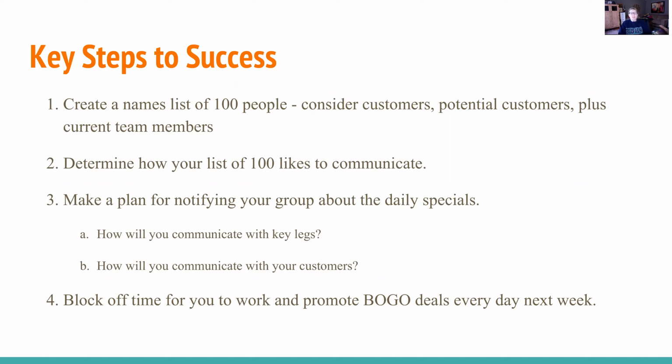So you can do something like that, like BOGO Jane or BOGO Tracy or BOGO Mary, whatever. It doesn't have to be your name. It can be BOGO something else. Whatever floats your boat. It doesn't have to be BOGO anything. But you create your own code, and then you tell people, hey, text this code, whatever code you create, to 81010. That's the same for everybody on Remind.